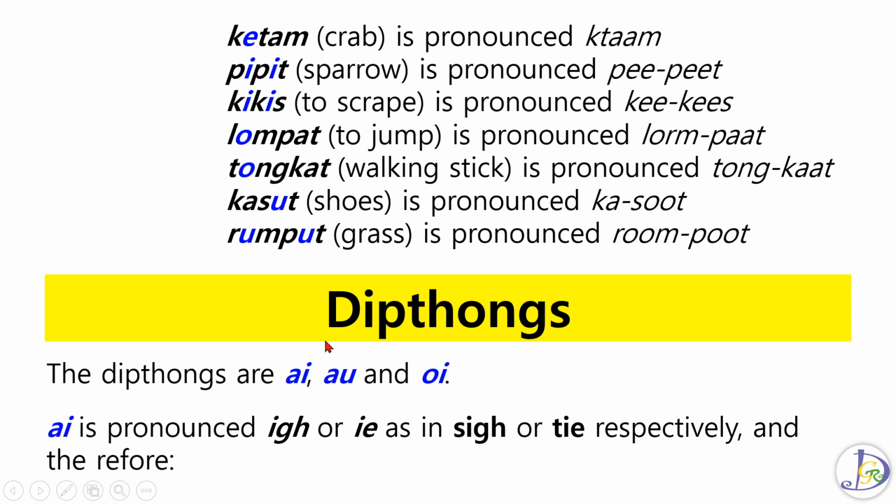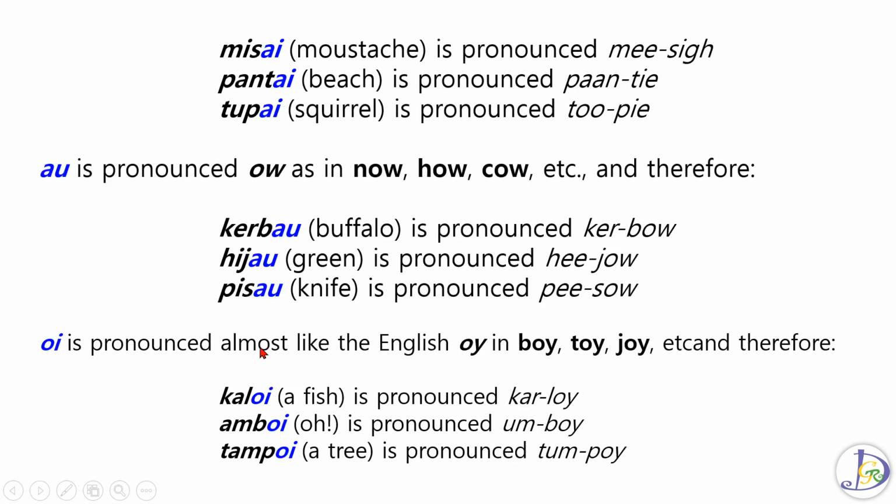Then we go to diphthongs. The diphthongs in Bahasa Melayu are AI, AU, and OI. AI is pronounced I, as in sai or tai respectively, and therefore misai, mustache, is pronounced misai. Pantai, beach, is pronounced pantai. Tupai, squirrel, is pronounced tupai.